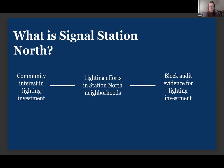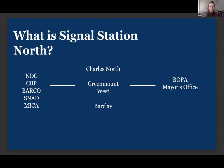In addition to the interest articulated by communities over the years, we knew that each of the neighborhoods of Station North, Charles North, Greenmount West, and Barclay had pursued lighting investment on their own. Also in 2018, the Neighborhood Design Center led a public space planning process for the Station North Arts District. And a block audit from that process identified lighting as one of the top 3 areas of infrastructure in need of investment. With support from the National Endowment for the Arts, Our Town program, and the Central Baltimore Partnership, BOPA, the Mayor's Office, and many others, we began planning and research in the fall of 2019. Though we initiated the project with the Charles North Community Association, we've since made connections with the Greenmount West and Greater Greenmount Community Association as well.